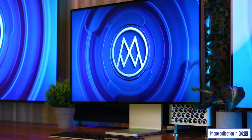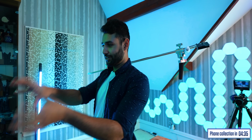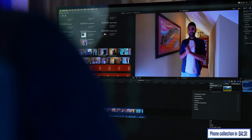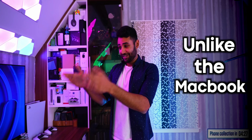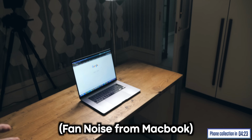And that's all being wired up to one of Apple's Pro Display XDRs. Everything I edit on this machine is something like 25% faster than everything I used to do on my MacBook. There's more screen, everything happens instantly, and unlike the MacBook, this doesn't sound like it's about to take off every time you open Google Chrome. Honestly, just listen to this thing.